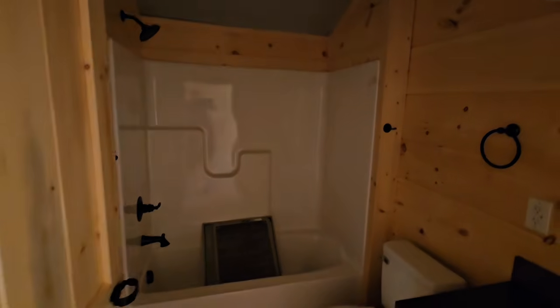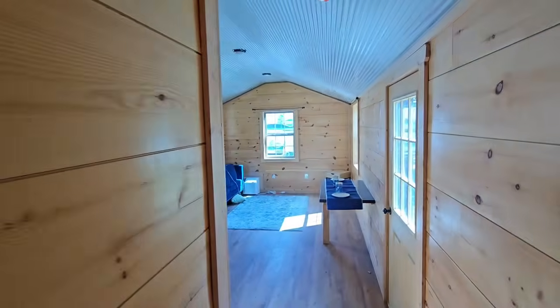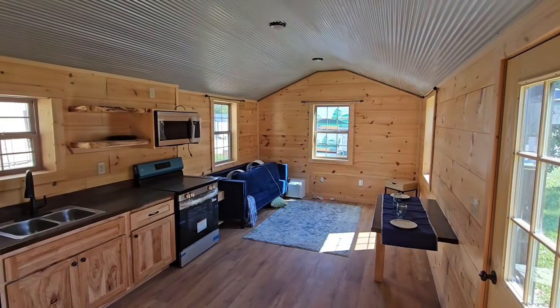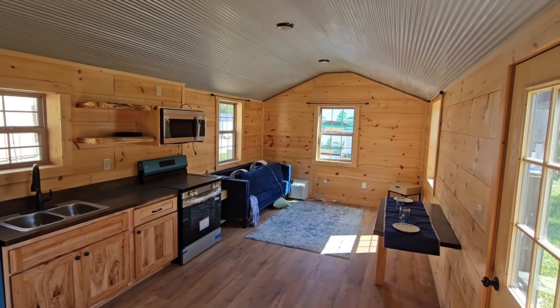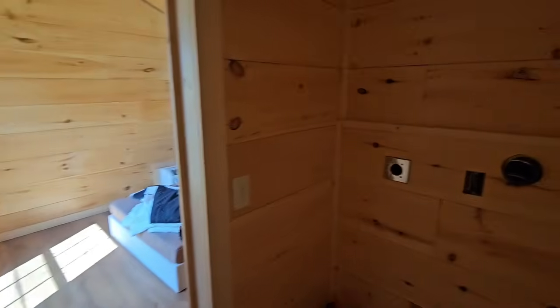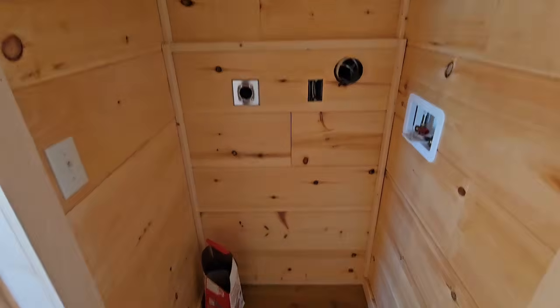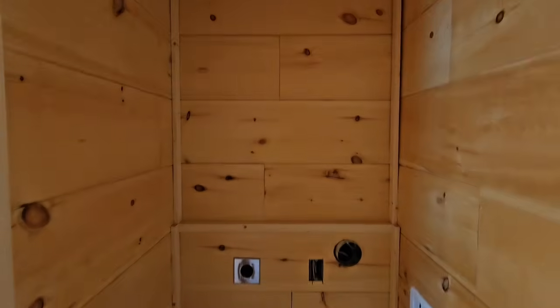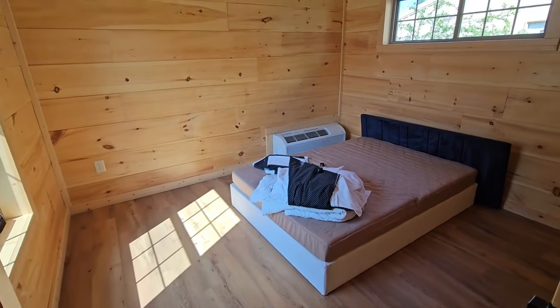You got a full bathroom with a tub. There's your commode. There's your sink, your lights. Again, this is the view right when you walk in. Again, the dimensions on this is 12 foot by 40 foot. Okay, going down the hallway, you got a spot here, of course, for your regulation size stackable washer and dryer. Put the washer on the bottom, the dryer on top. And then last but not least, you can see they're setting it up now. They got a full-size bed.